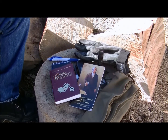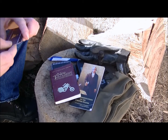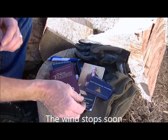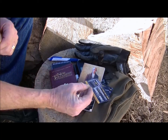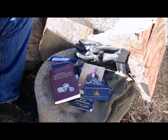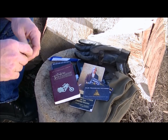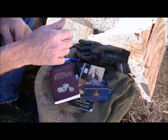Something else I carry, which David Robertson over at An American Warning might surprise you. I went brain dead, sorry about that. I carry some of your business cards that you gave me. I hand those out now and again. This is boring, isn't it? The inner IT guy in me.